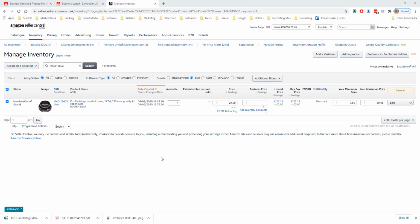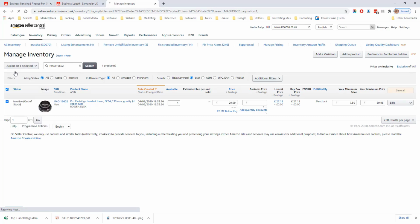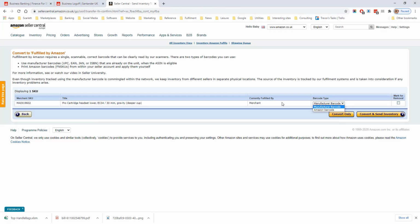Converting a product which is already in your inventory to FBA is simple. Firstly, select the product. From this menu here, select Convert to Fulfill by Amazon. You'll be asked the barcode type, so either the manufacturer barcode or Amazon barcode. And you can either choose to convert or convert and send inventory via a shipping plan at the same time.